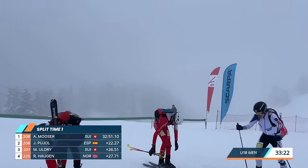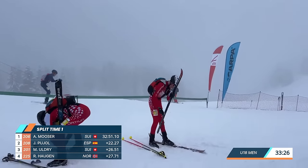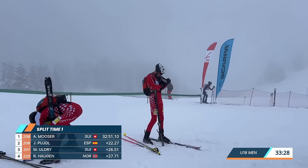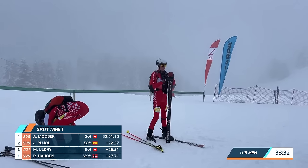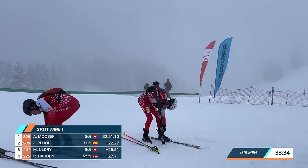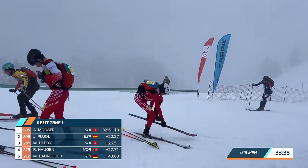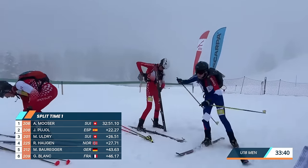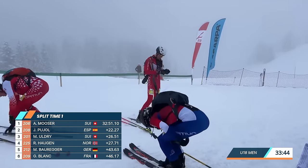Not yet. I'm sorry, I've made a mistake, but it's not Malik Ulri. Malik Ulri is just coming into the transition zone now. Moussa. The Swiss who is third is Arnaud Moser. Yeah, sorry. And he's quite having a problem with his skis. Yeah, something's not playing ball for him.